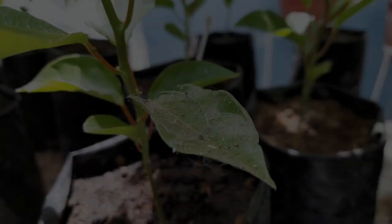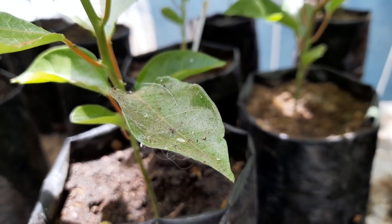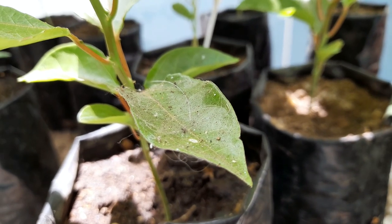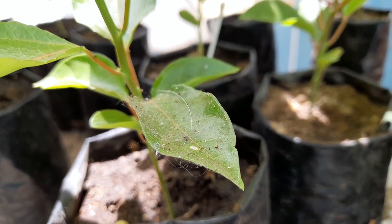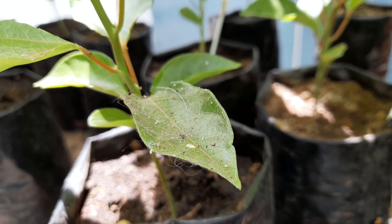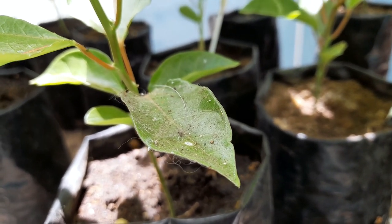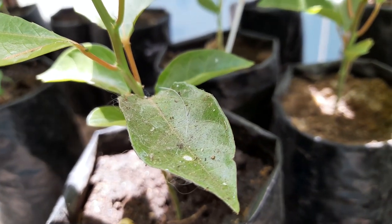I can actually show you some of them, so I'll do that right now. Here we go. I managed to get the camera to focus. They make spider webs, basically. So you can see there's hair on this leaf and it looks dusty, right? They make the leaf kind of sticky. And if you can see, there's one on the edge right now. Those little red dots are red spider mites.